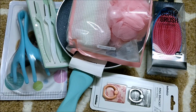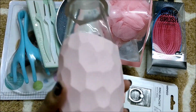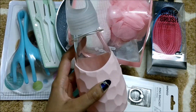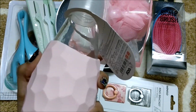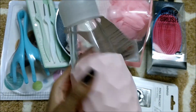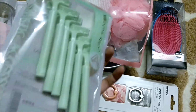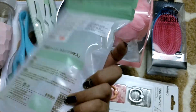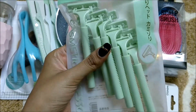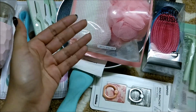There were bottles also, like some fruit infused bottles and everything, but I got this. This is such a cute bottle. I am in love with this bottle, it's just rupees 150, and I loved it so much that I took it. Then the last is this set of 5 razors, which are just rupees 150. We need razors, so I went ahead and took this.